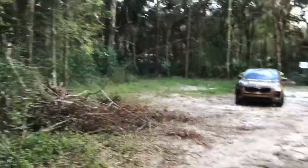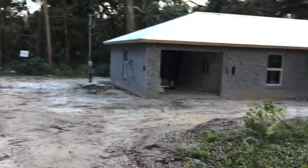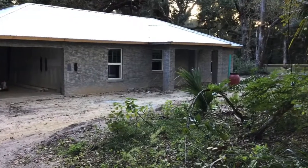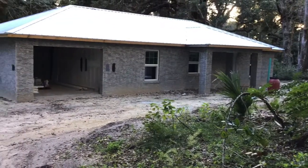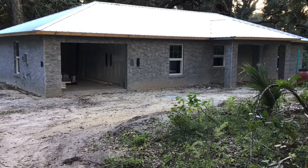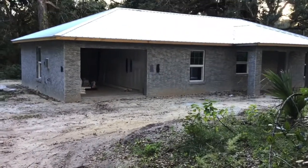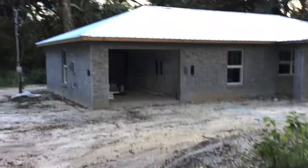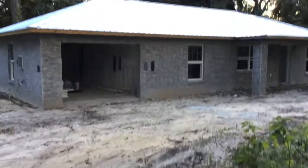Okay, the trees are still here, praise the Lord. And here is a view of our home. The outside color has not been applied as of yet, but as you can see, we have a metal roof. The windows are in.